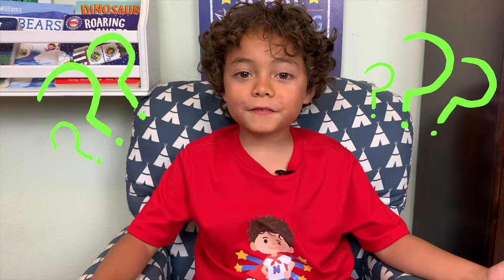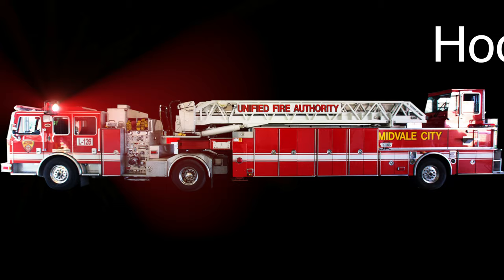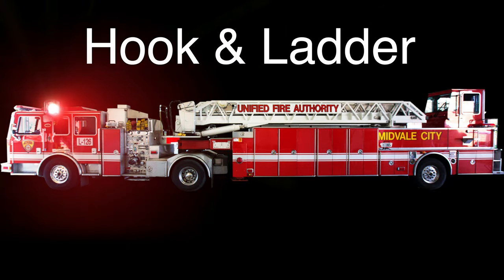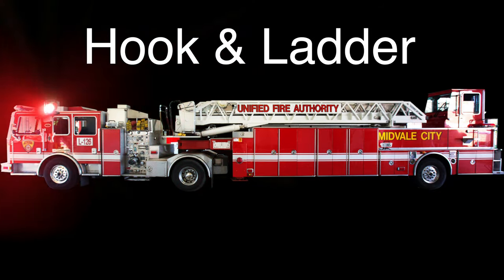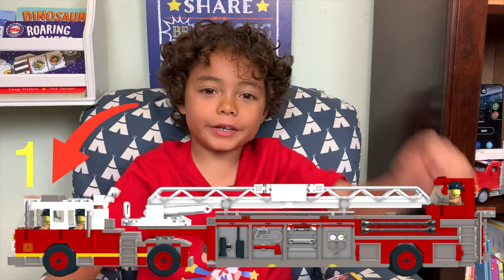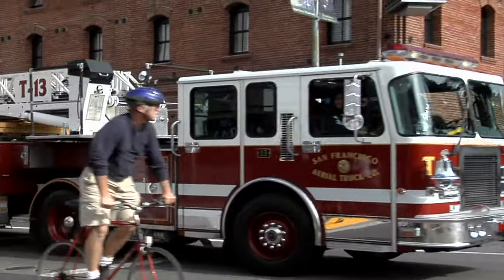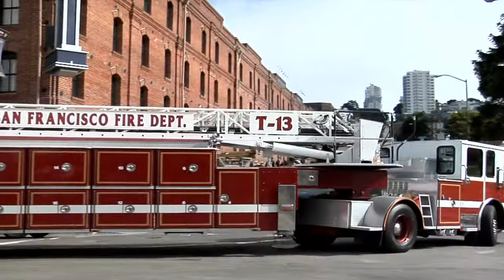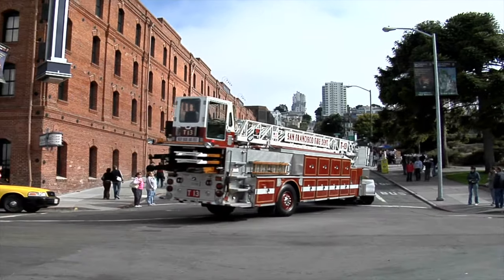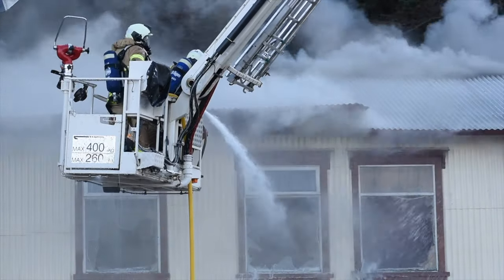Have you ever seen a very long fire truck with two firemen in there driving it? These are called the hook and ladder trucks, and they are the biggest fire trucks. The hook and ladder truck needs one person in the front driving and a second person in the back driving, so the truck can turn safely and easily. The hook and ladder truck also has a bucket on the end of the ladder. This is where the fireman stands. It also helps rescue the people.